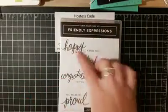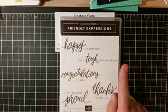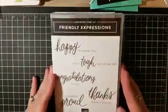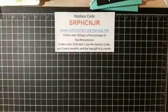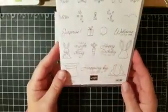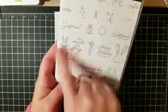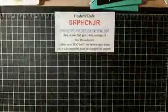Friendly Expressions. These are just great fonts. I love these. These are great greetings to have. Life is tough, but so are you. Thanks for all you do. Happy to know you. They're just great, everyday, versatile greetings that everyone should have. Best Bunny. This is one of my favorites. I love this bunny and the little bunny punch and this little bunny and all the little faces you can put on the bunny. This is a great, great one to have.